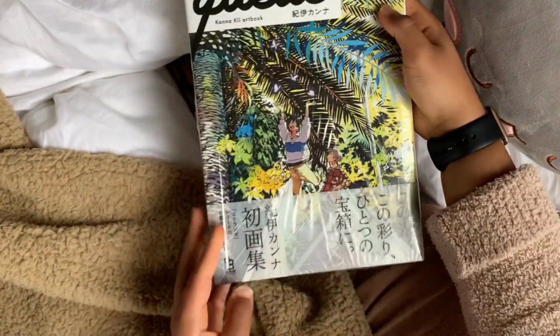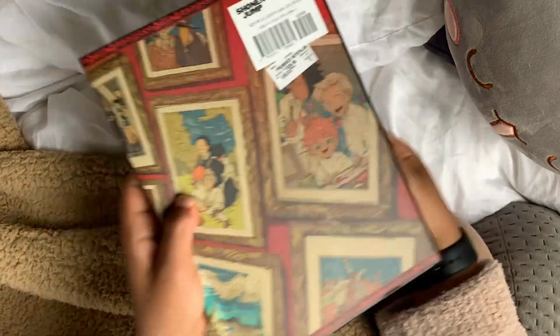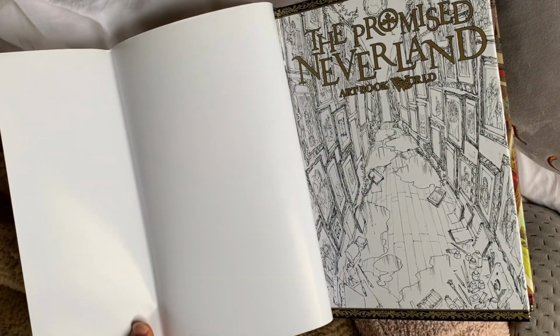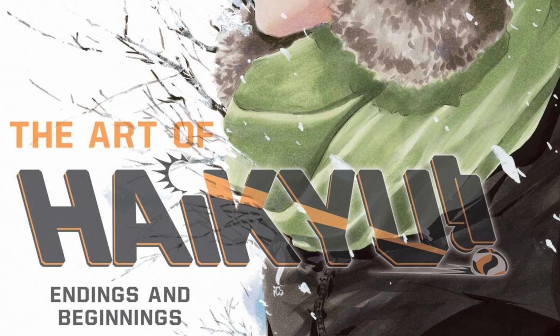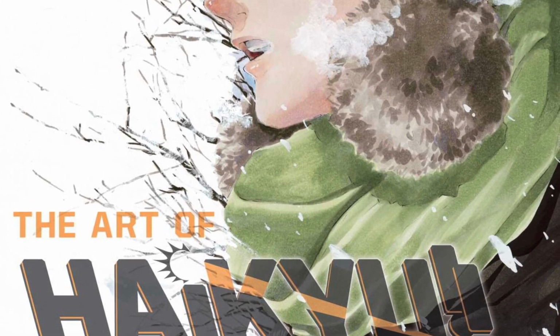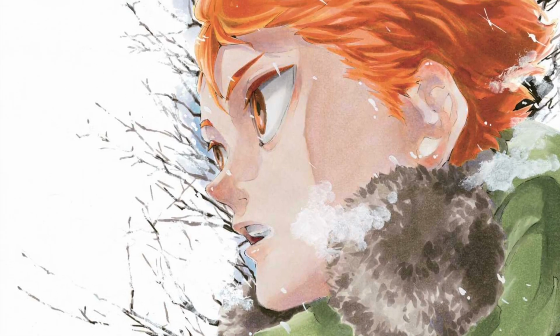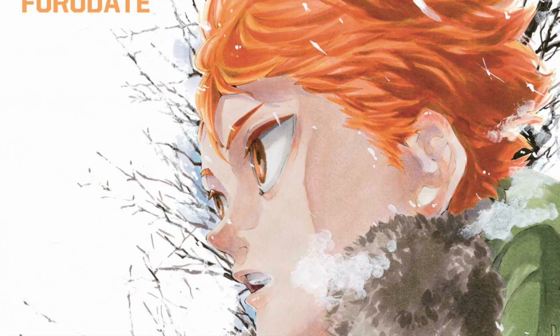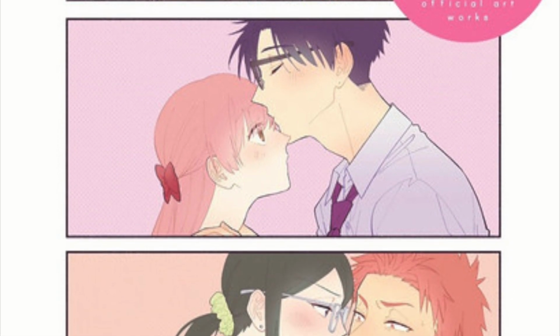Really excited to start seeing some art books being translated into English lately, because there are little tips and tricks and the cute little background things in there that I would like to understand. So out of this, there's also like the Haikyuu one that's coming out. I hit pre-order so fast, you could not tell me anything. Ready. There's also going to be an English translation for the Wotakoi art book, so keep your eyes peeled, boo.